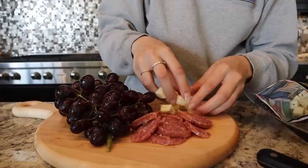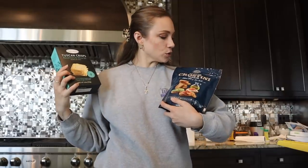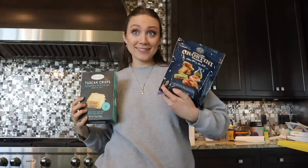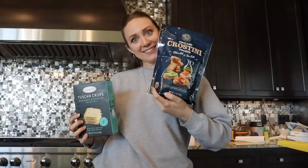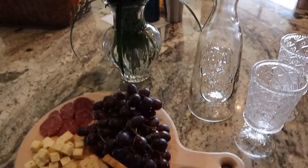I think the charcuterie board may be more for me than my mom. Are you into charcuterie boards, Mom? Mm-hmm. Oh! Why not? I don't have nuts. Mom, do you want grilled crostini toasts, olive oil, and sea salt on your charcuterie board? Or Tuscan crisps and rosemary and olive oil, which are made in Italy? These look fancy. Yeah, that's okay. Ooh, those are fancy. This is just too cute to handle.